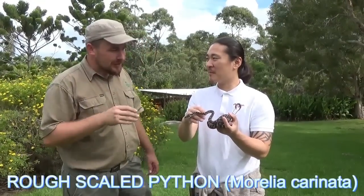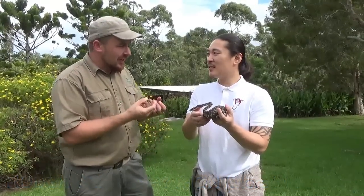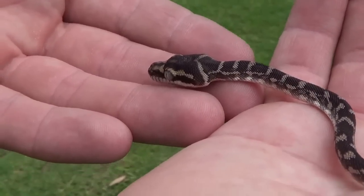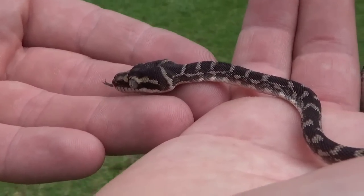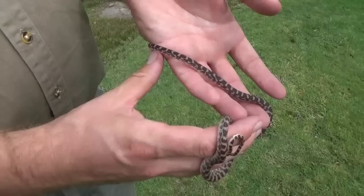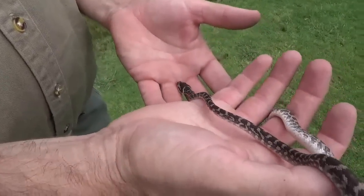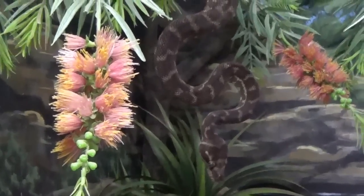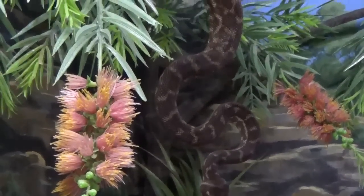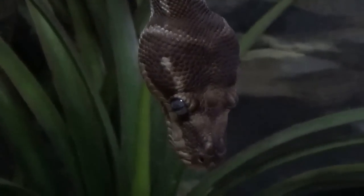Now, Bowie, this is a rough scale python, just like we saw in the reptile house. However, this one was bred here at Symbio. It's a year old, and now you can actually feel the scales. They feel like a pile. Yes, definitely. You can feel they're quite different from handling a carpet python. Thankfully, it's not an aggressive specimen. This is what we use a lot for our educational shows. Usually they're bitey, right? Yeah, absolutely, especially the wild specimens. It's a good chance to see up close those blue eyes I mentioned as well. They've got quite a unique appearance.